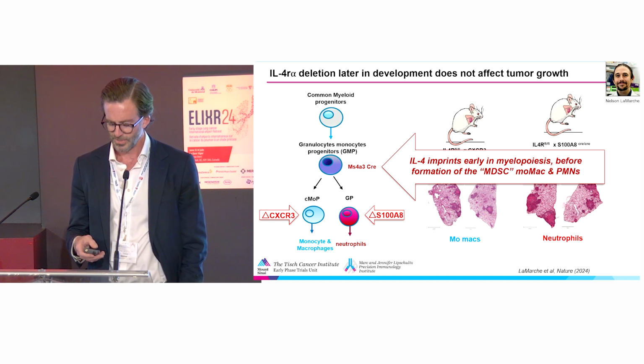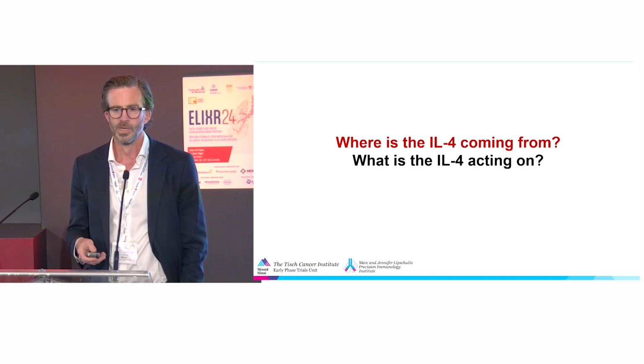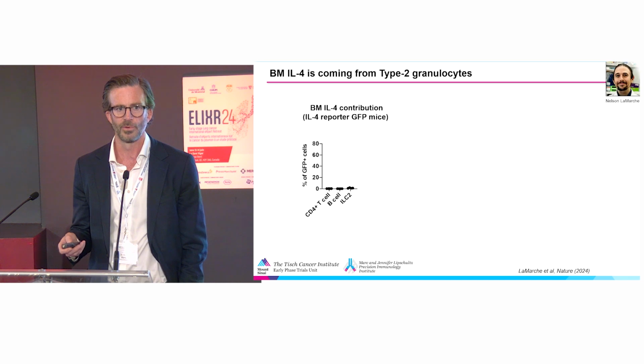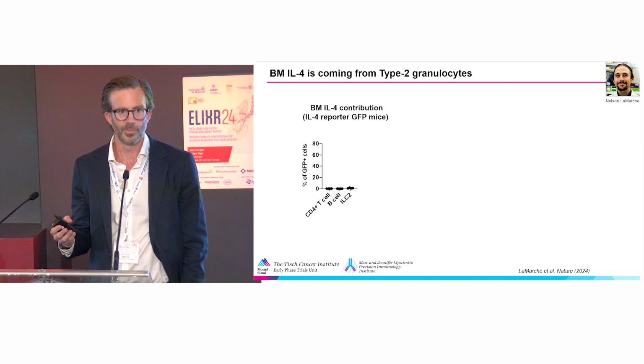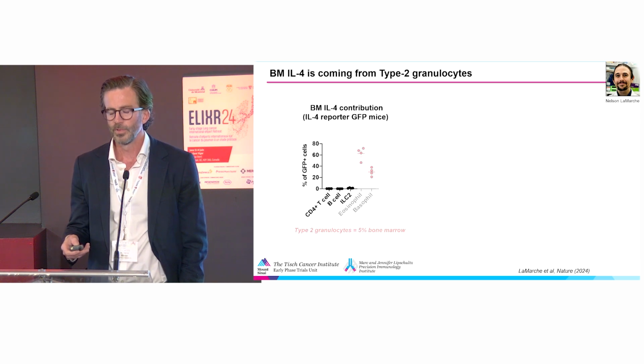So it seems like something's happening very early on in myelopoiesis, somewhere in the bone marrow compartment, but where is the IL-4 coming from in the bone marrow? We think of it classically as a cytokine in response to certain antigens, allergic antigens, what have you. So we used a GFP reporter mouse where we initially looked at the canonical cells that you would think IL-4 would be coming from: CD4 T cells, B cells, ILC2s. We saw zero IL-4 in these cell types within the bone marrow, but the type 2 granulocytes were actually making tons of IL-4, both the eosinophils and basophils.